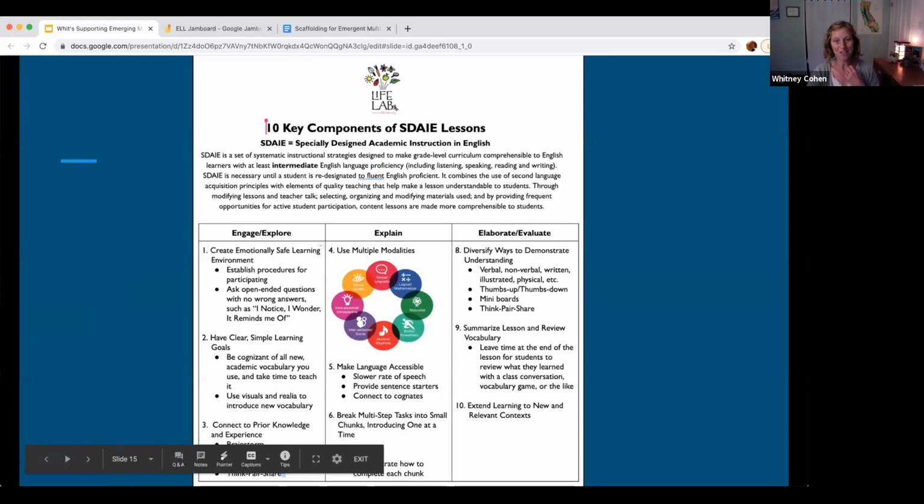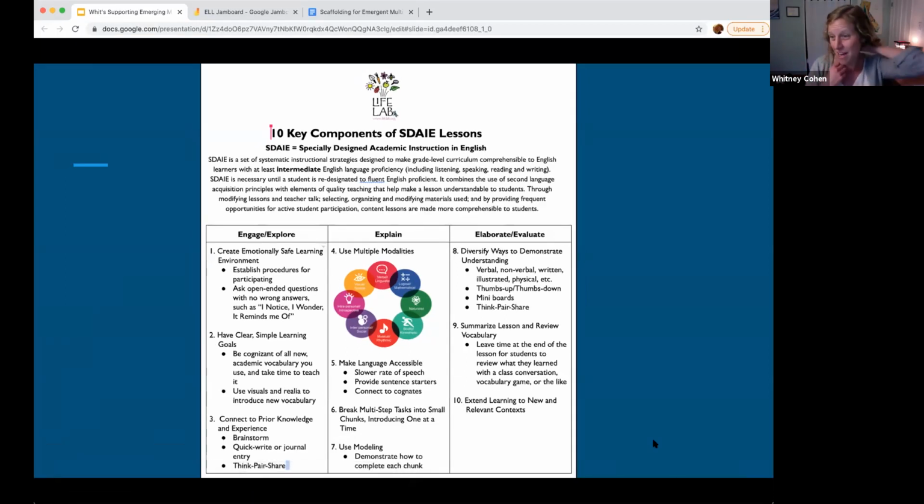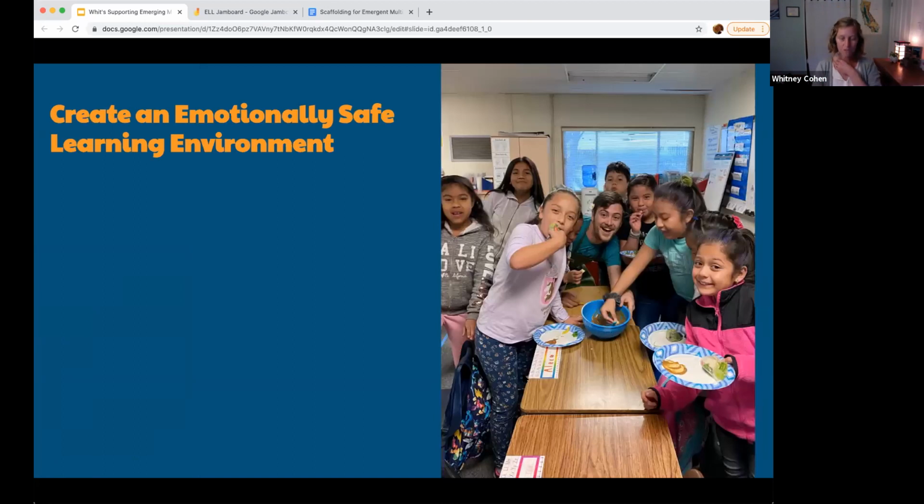They're certainly not unique to the 6 plant part lesson. These are for any lesson and any grade, including middle and high school, and including when you're working with adult learners. So these are the 10, and I'm going to go through them one by one and just talk a little bit about each one. So the first is kind of intuitively important, but I think really important to name, which is creating an emotionally safe learning environment.